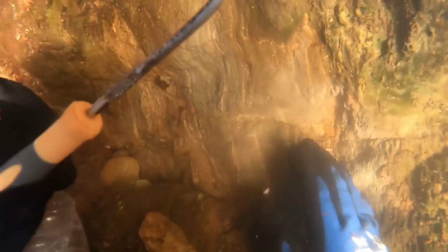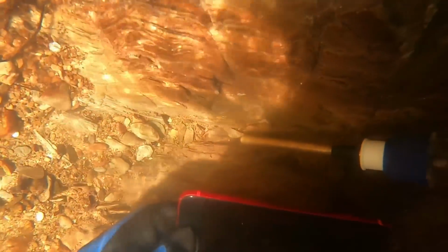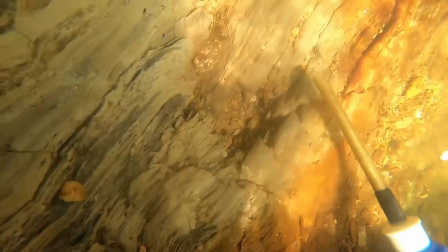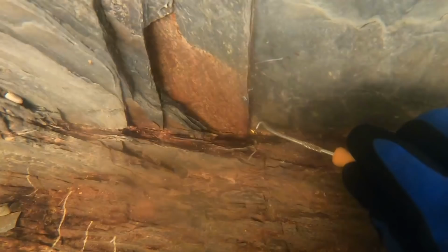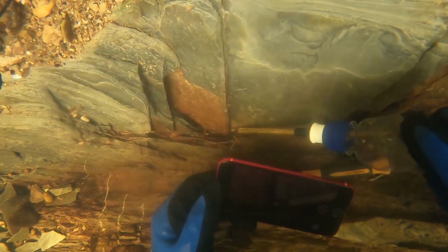This is a fairly rich area. All of the cracks and crevices in this location were holding good gold. The geology of this river is quite different. This bedrock's made up of schist, quartz, pyrite and mica. This spot that I'm working here is a huge crevice, and I spent a good part of my day just working on it.